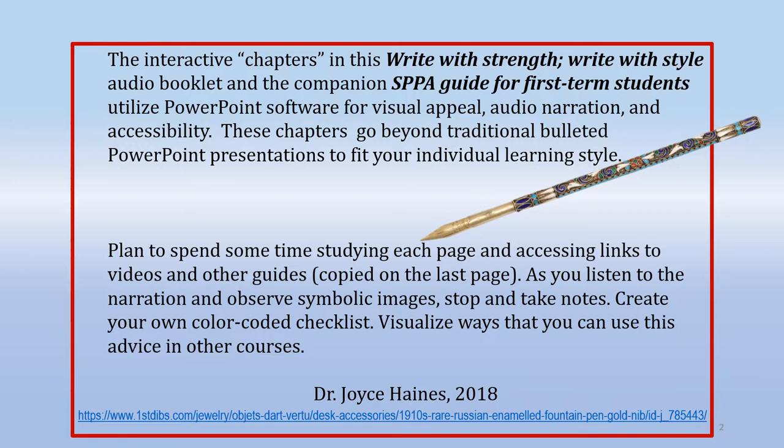Plan to spend some time studying each page and accessing links to videos and other guides. As you listen to the narration and observe symbolic images, stop and take notes. Create your own color-coded checklist. Visualize ways that you can use this advice in other courses.